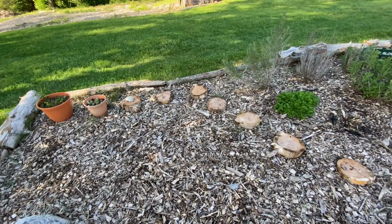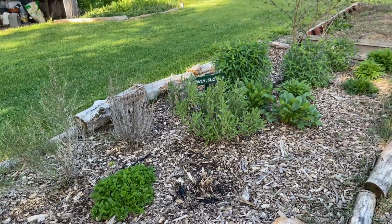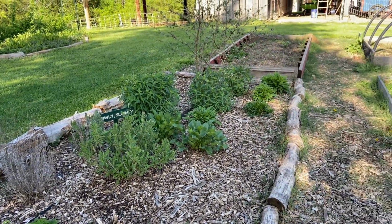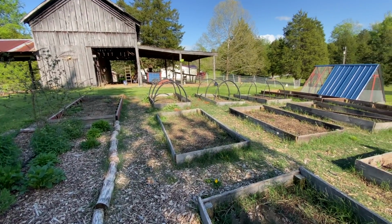So this Sunday is actually May 1st. And from what everyone tells me around here, May 1st, you're pretty much in the clear. So this weekend, we are going to have our special guest and we're going to start planting the rest of our garden. And I, for one, am very, very excited about that.